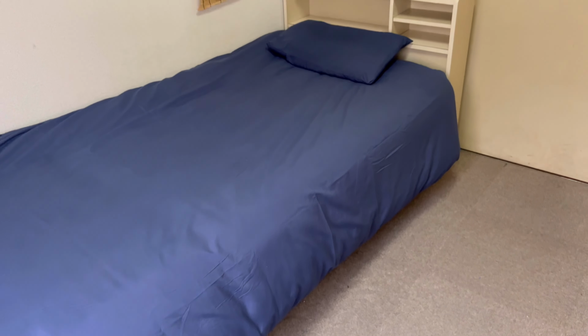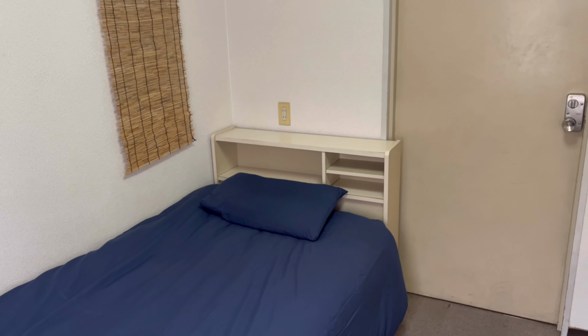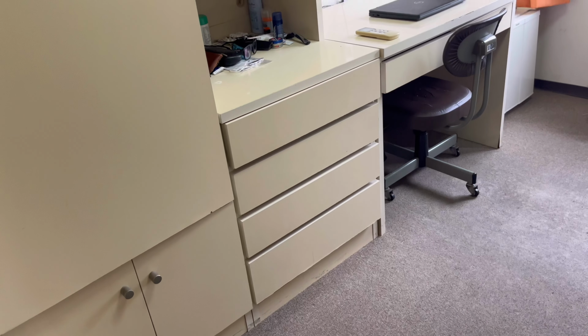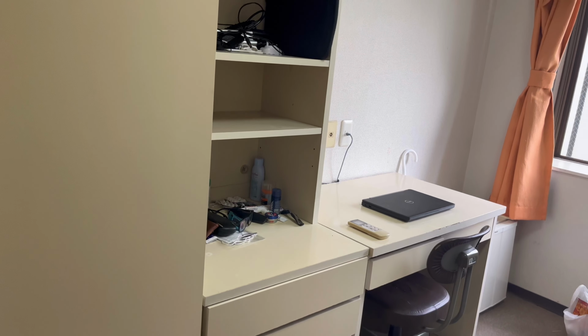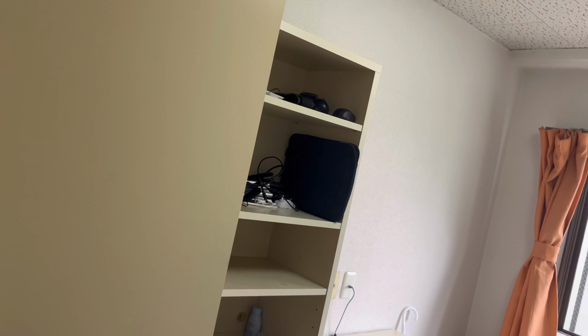The most important thing is a nice comfy bed, and obviously in July like we are at the minute, where it's mid-30s during the day, air conditioning, which is an absolute lifesaver. So yeah, plenty of space to work, plenty of space to do what you need to do. In reality, you're just doing a bit of studying and sleeping here, so it does the job fine.